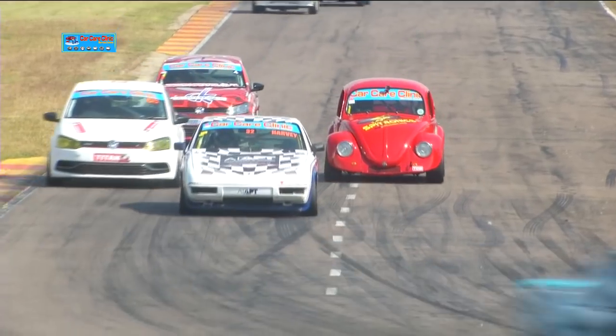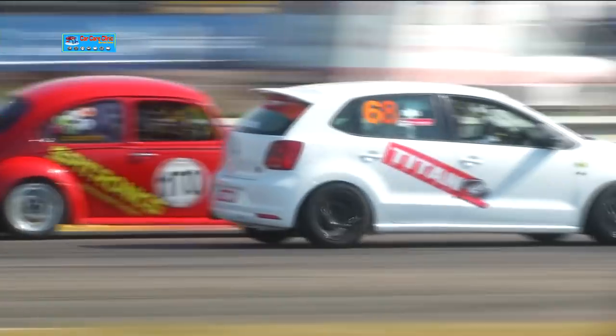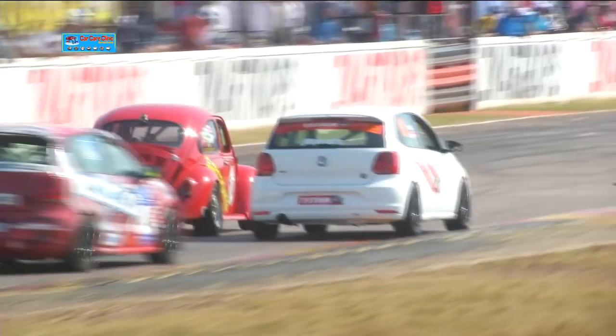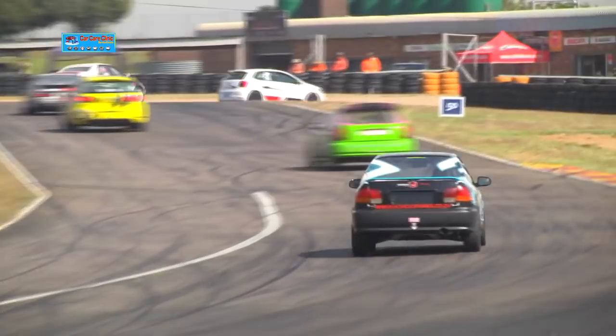But just brilliant to see 30 cars out on track and the action that they are showing the crowd here at the Extreme Festival of Motorsport. That's exactly what you pay that entry ticket for. Harvey Marais side by side with Cloutey. Behind them it's Nell. Then you got flying through there, the 189. Absolutely awesome from Roddy Norman.